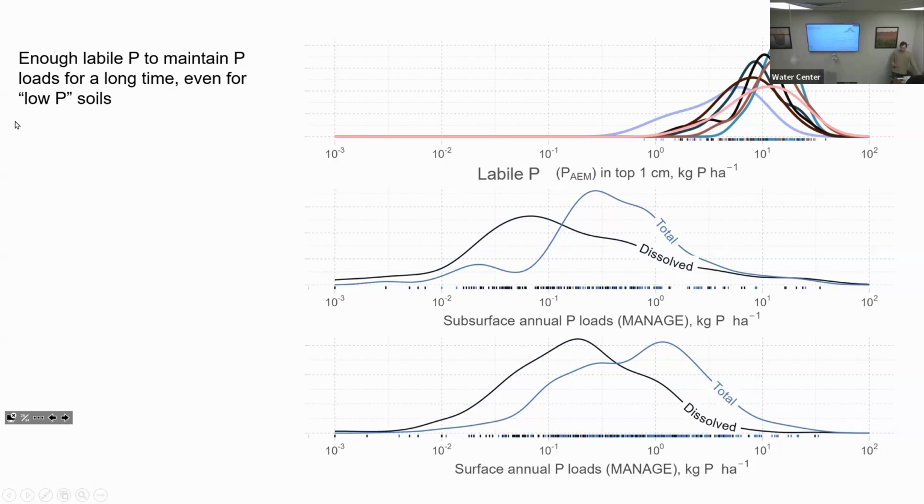Typical edge of field phosphorus loads and also small catchment loads are what the middle and the bottom plots are showing. So this is from the managed database created by Darren Harmel. It's a collection of edge of field and small catchment phosphorus loads on an annual basis. And so in the middle, you're seeing subsurface loads through tiles and other subsurface flow paths. And on the bottom, you're seeing surface runoff. And so you're seeing dissolved and total P there. And I want to point out that all these scales are on the log scale.